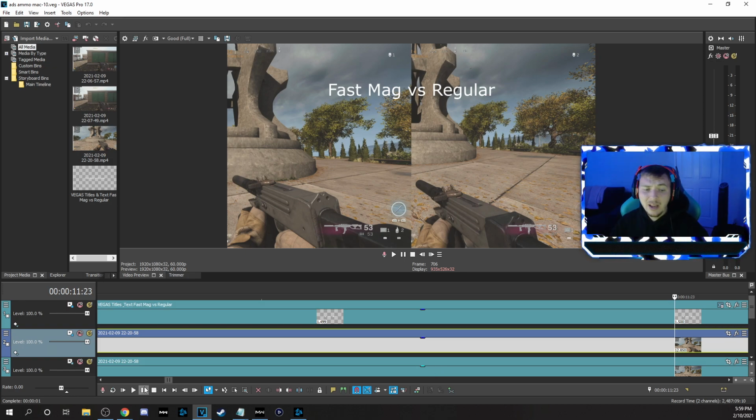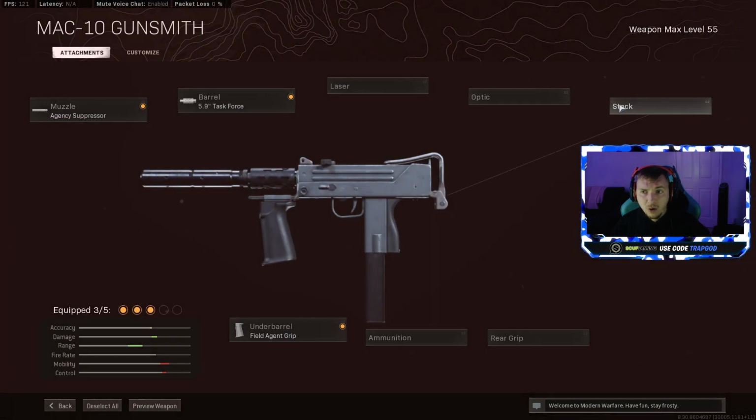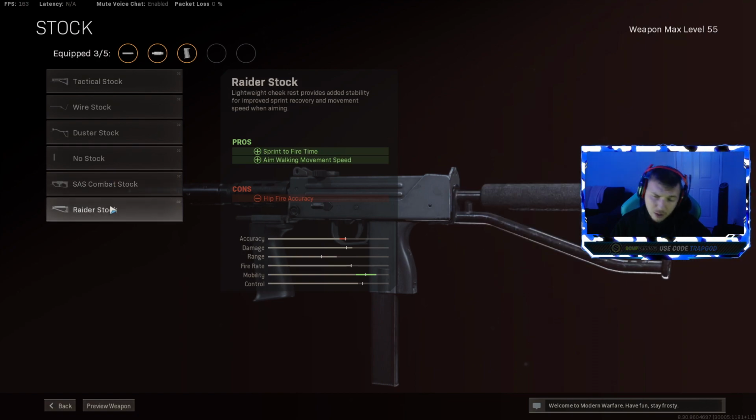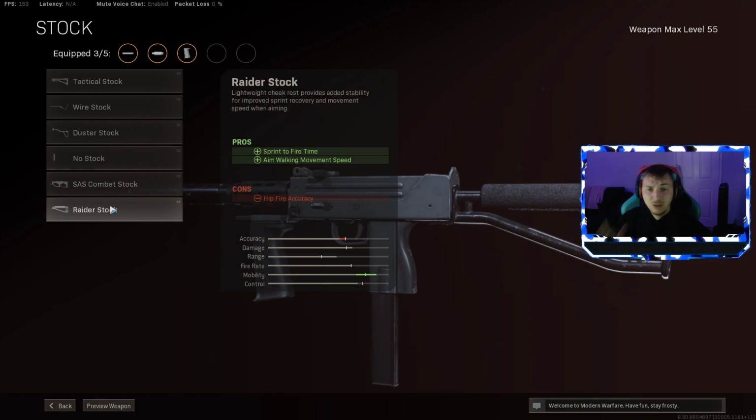Next thing we're going to take a look at is breaking down those stocks, which like I said, there are 4 different stocks people are using: the wire stock, the no stock, the combat, and the raider. We're going to break down the differences between the 4 to determine which one's actually worth using. Look at their positives and their negatives, because this is the one thing, in my opinion, that's the most important factor in what makes the best class setup. And this is the only gun I've seen where pretty much everybody can't decide which one to use, and there's a lot of variety, which is good. But we're going to break it down to tell you guys which ones we think are best and worth using for you.